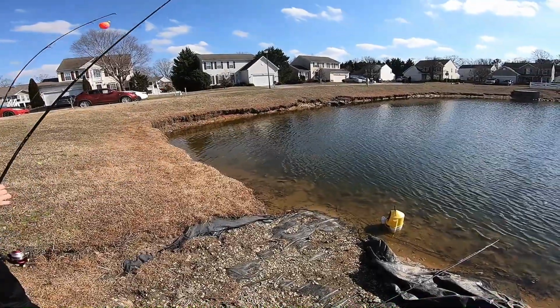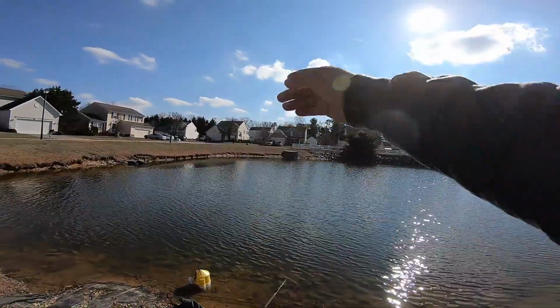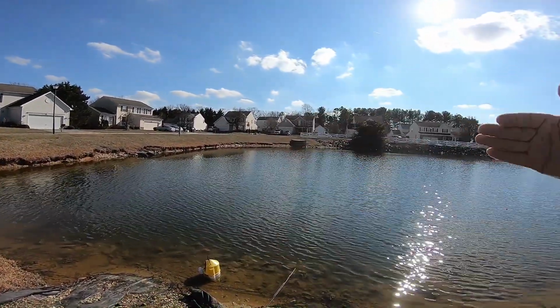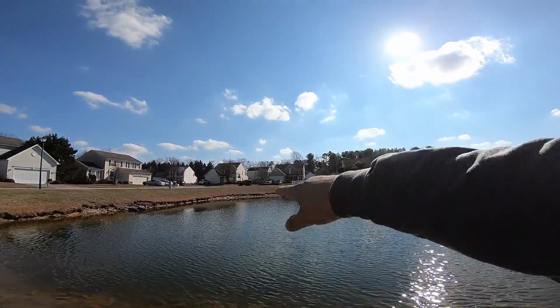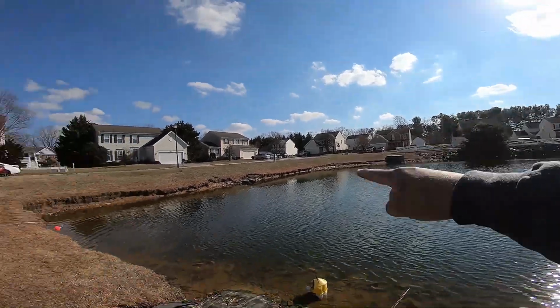Really? That's cool. I actually forgot my minnows today. I got a bucket full, man. There's plenty in there. I'm gonna send Tony over to that back corner. We're gonna try to cover two halves and see where these fish are at. Obviously, we caught some in the deep right here, but over here is where these fish like to bed in the spring. So I got a feeling you might catch one or two over there, Tony.